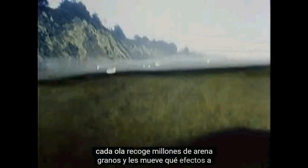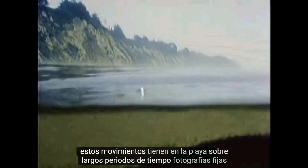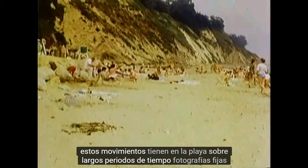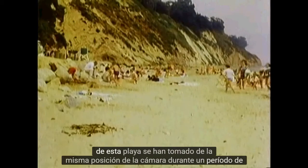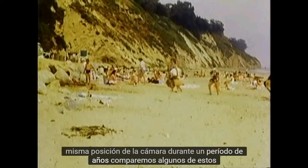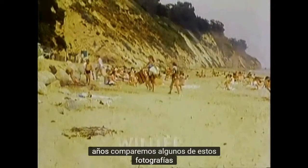When a wave washes up on the beach, sand grains are lifted up by the water. Each wave picks up millions of sand grains and moves them. What effects do these movements have on the beach over long periods of time? Still photographs of this beach have been taken from the same camera position over a period of years. Let's compare some of these photographs.